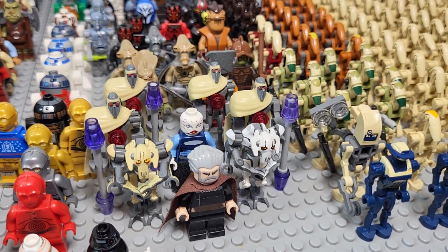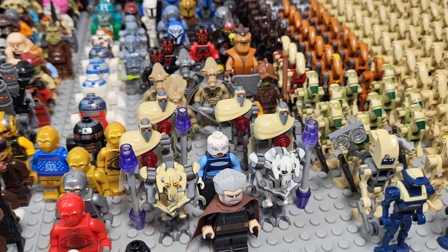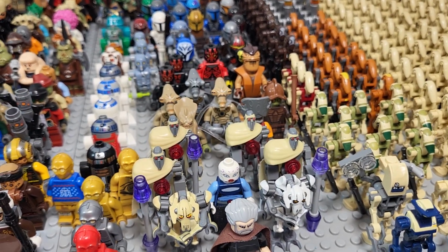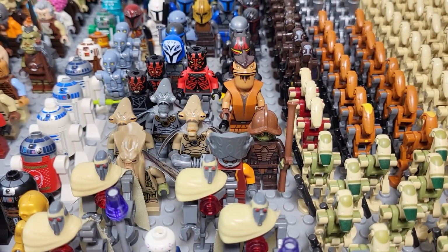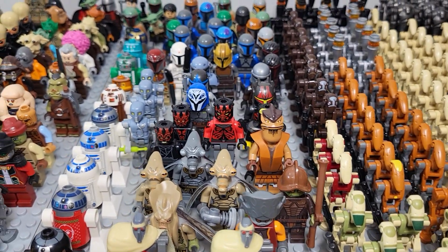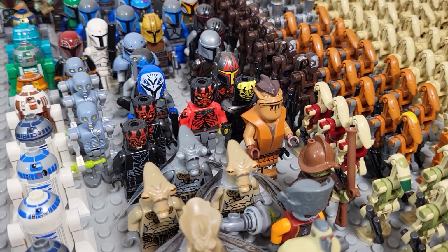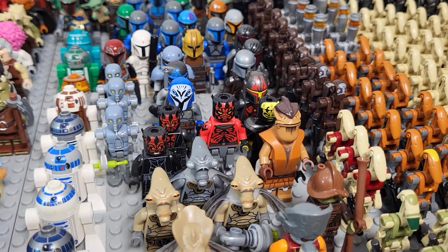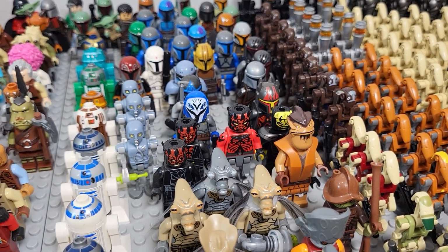We have Count Dooku, 2 versions of General Grievous of the 3. Then we have Asajj Ventress, and then we have their bodyguards. Then we have Nute Gunray with his bodyguard, and then Poggle the Lesser with the Geonosians of his bodyguards. Then we have Pong Krell. Then we also do have Darth Maul, Savage Opress. We have 3 versions of the many versions they've created.